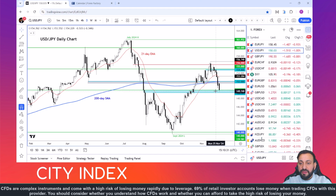Whereas if this area of support gives way on a daily closing basis, then that could potentially pave the way for a drop to 147.20, this line here, or even lower than that in the days ahead. Meanwhile, expectations are rising that the Bank of Japan is going to hike interest rates in December, and that's what's causing the yen to rise across the board, not just against the US dollar.